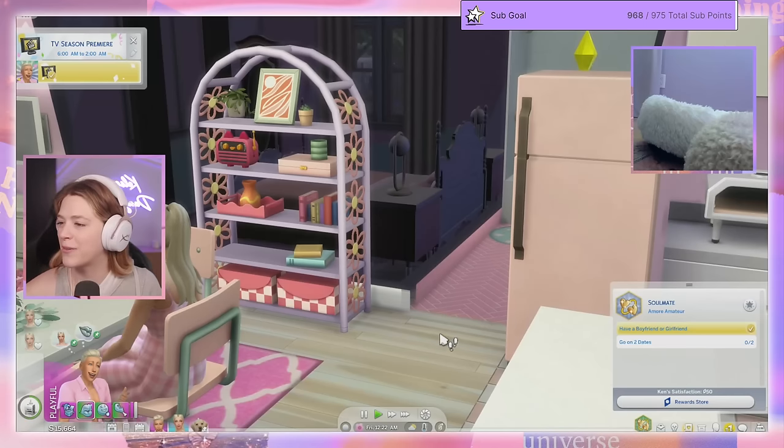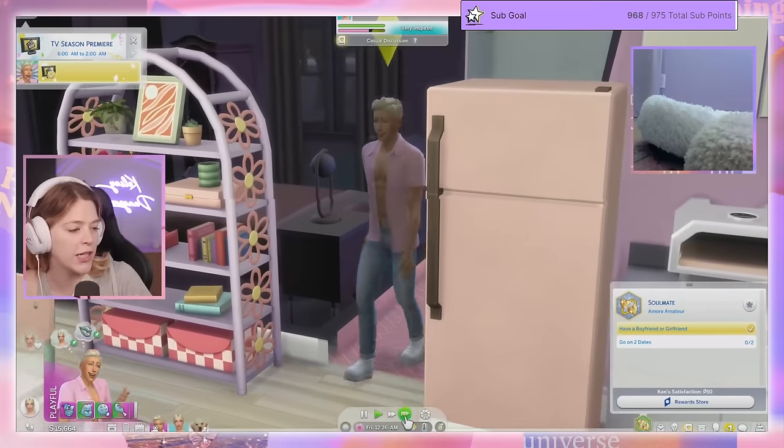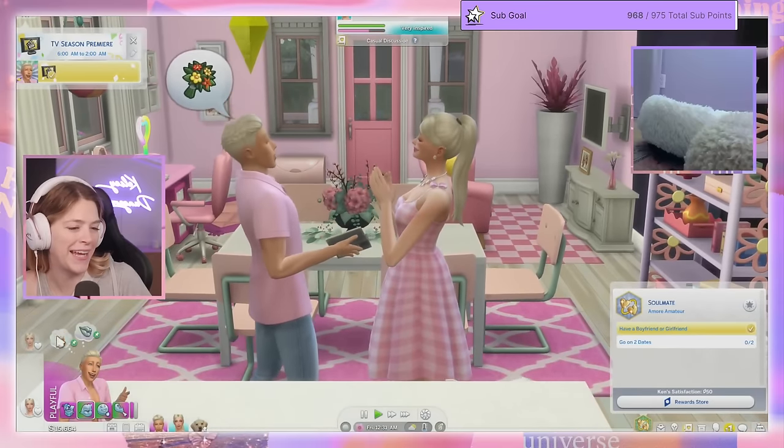Only 7 away from another bean. Yes! Maybe Midge and Skipper. That'd be fun. Numbering the Barbies is hilarious. To be Barbie Jr. Barbie the second. Personally, Bob. Look at him.